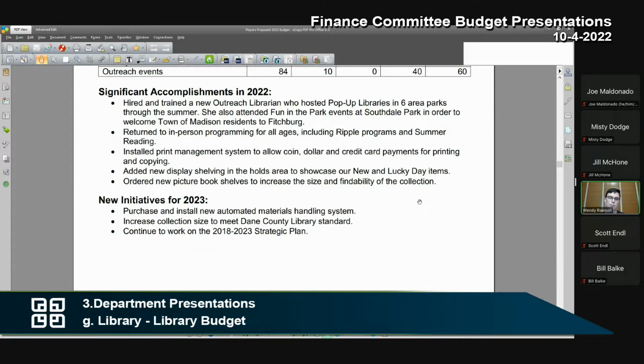We returned to in-person programming. Feels like we never left it now, but that was kind of a big deal. So post-pandemic, getting back to having people come to programs, which I think was great for the staff. It's not quite as much fun to do story time if you're looking at a screen and not at little faces. So that has gone well.